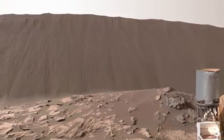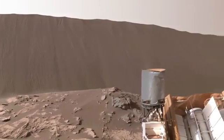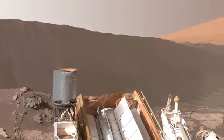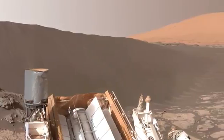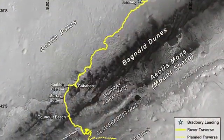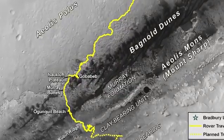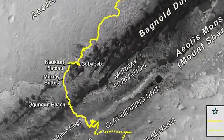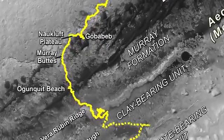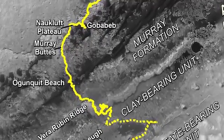NASA took great care when crossing the dunes as to avoid the fate of another previous rover, Spirit, which became trapped in a sand dune during its journey. The chosen path up Mount Sharp will take Curiosity out of the Bagnall Dunes, crossing through the Naukluft Plateau into a territory called Murray Buttes, before traversing back into the Bagnall Dunes.